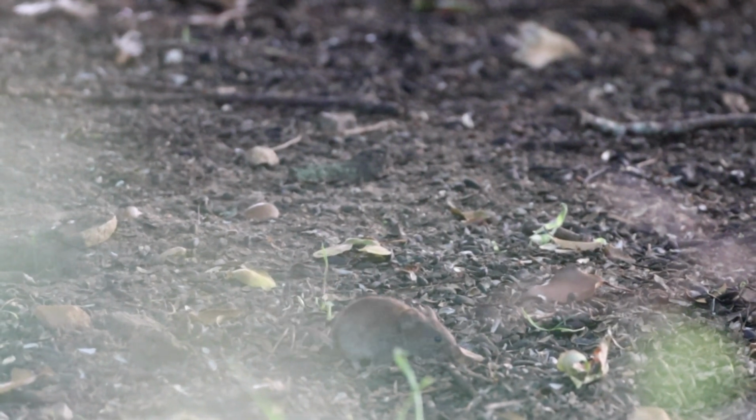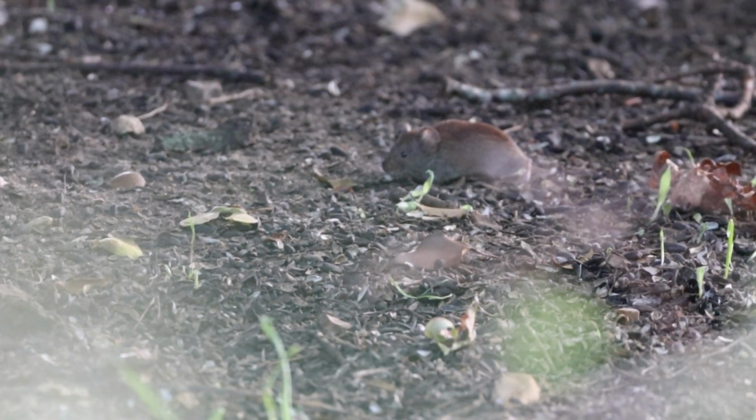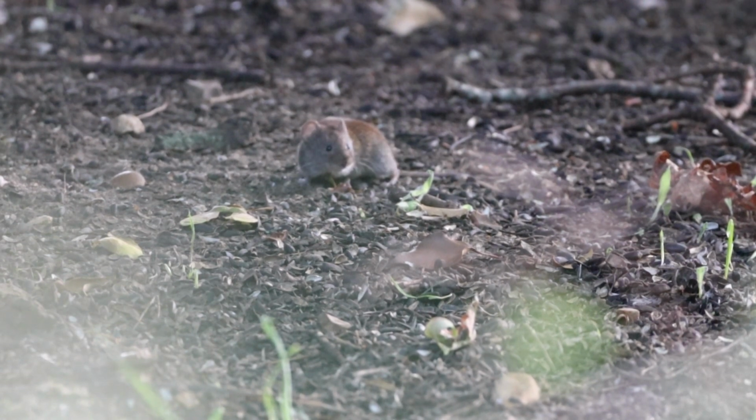They are very agile and active and do not hibernate during the winter. They live in shallow burrows or sometimes in grassy nests above ground if digging isn't possible. Voles have blunter, rounder faces than mice, and their tails are also shorter.